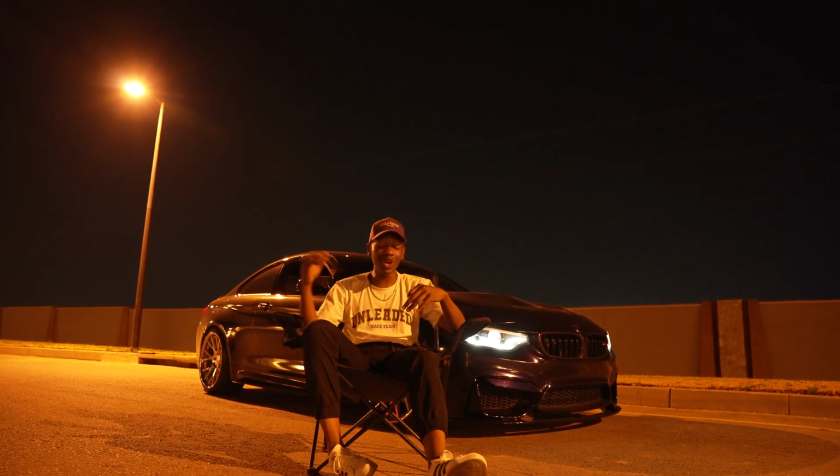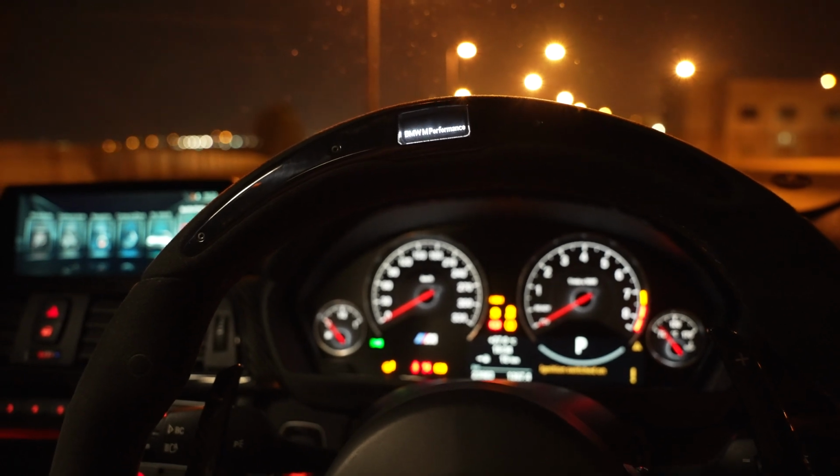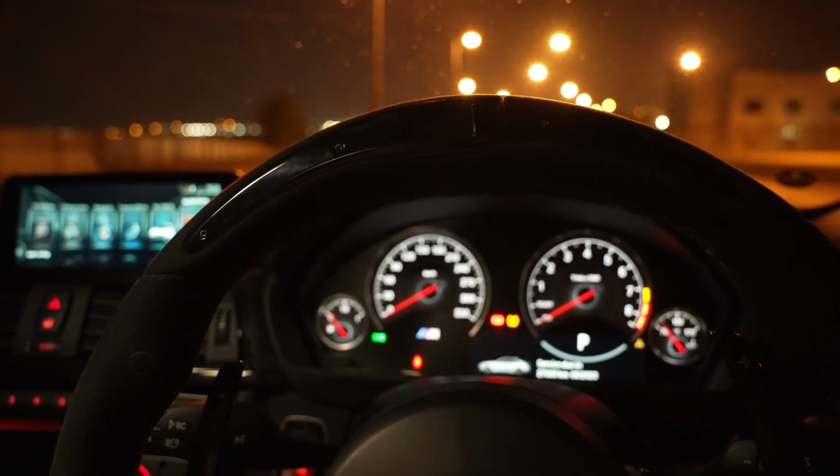That's not it. Moving on to the interior of the car, you guys will see this car's got a custom steering wheel, which also costed a few randeronis, to say the least.